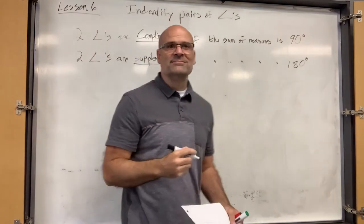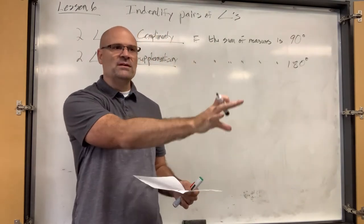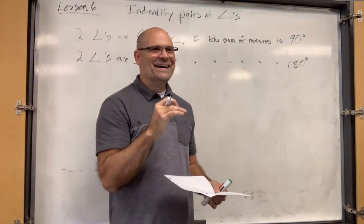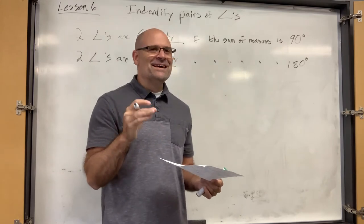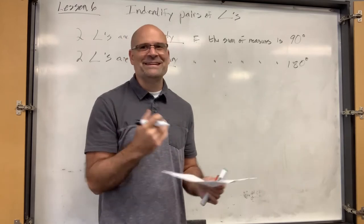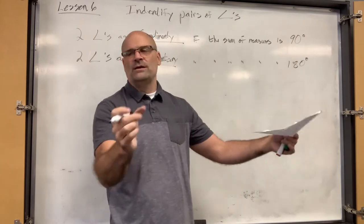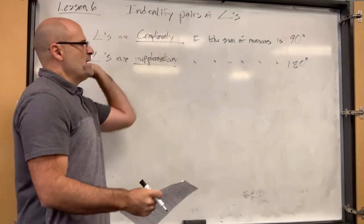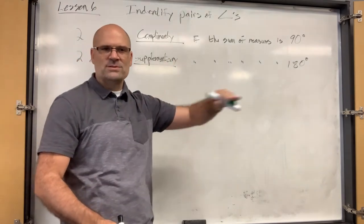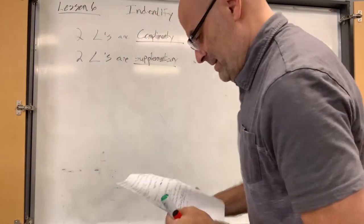Supplement. What are supplements? Vitamins, which fill in the blanks with the food that you're not getting. And we used to do Juice Plus. Anyone ever do Juice Plus? It's like all the fruits and vegetables you need in pills, so you never have to eat fruits and vegetables. Apparently. So they supplement your diet to make sure you're getting all the nutrients you need. So supplementary means whatever it takes to keep your path straight. Straight angles, just never mind.